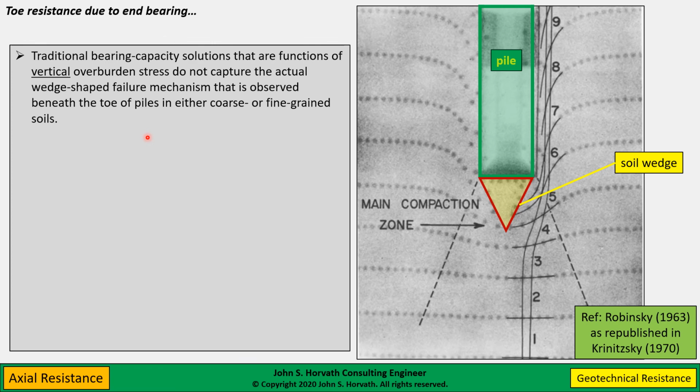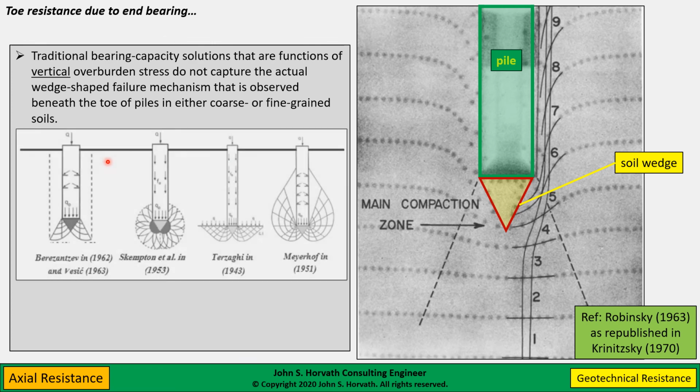Now the point I want to make here is that the traditional bearing capacity solutions that we use, and there's any number of them that we can find in the literature, they're all based on the assumption that the toe resistance is a function of the vertical stress at the toe level. All right, and if this were a shallow foundation, we would call this foundation level. But they're all based on the assumption that it's the vertical stress, and in a coarse-grained soil, this would be vertical effective stress. And you see that they all include some rather fanciful failure mechanisms, none of which we see occurring below this model pile. All we see is this soil wedge forming.